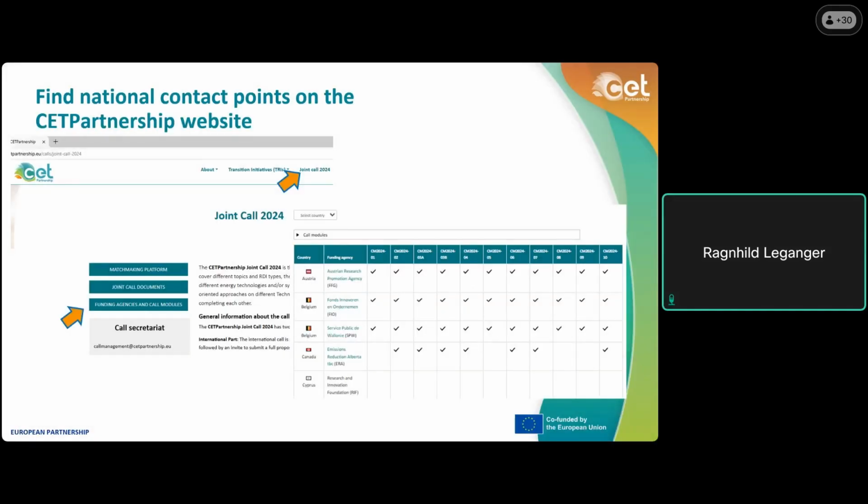And here is where you can find information about national contact points. You go to CETPartnership.eu, and then you click on Joint Call 2024. You will find the Joint Call documents with templates and call text above. And in the little section below, funding agencies and core modules, you can click on the different countries participating in this year's call, and on the link you will find the national annexes. In these annexes, you will also find the contact points which you can email to reach out to them. And it's important to note that the participating countries are visible here. If they're not on the list, they're unfortunately not participating this year. All right, next slide, please.